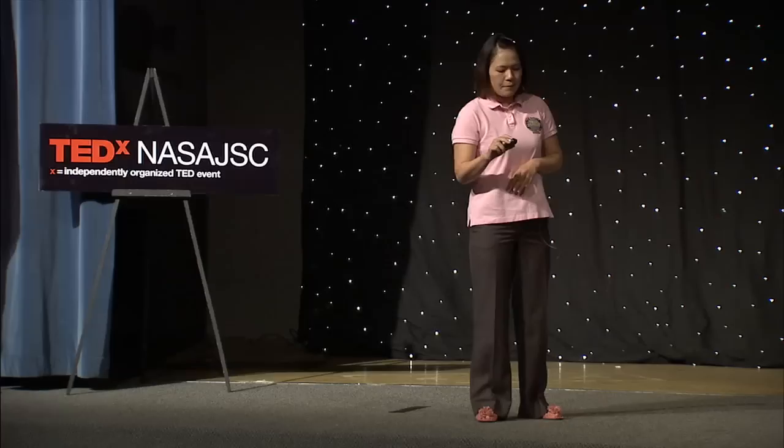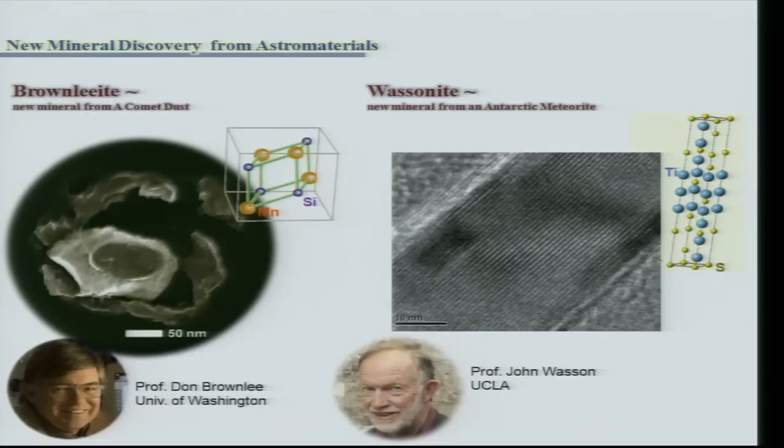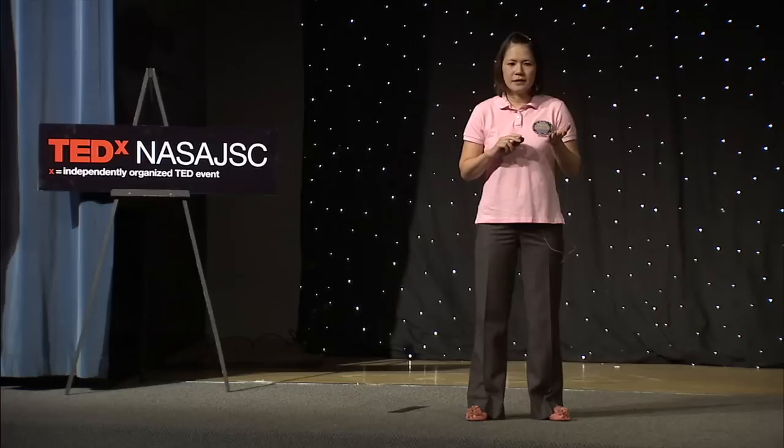Speaking of Antarctic meteorites, this Wassonite mineral was discovered from a meteorite named Yamato 691. The 691 means this particular meteorite was discovered back in 1969, the same year that the first Apollo mission brought back the lunar sample. Yamato 691 is a very special meteorite, the first meteorite discovered in Antarctica.